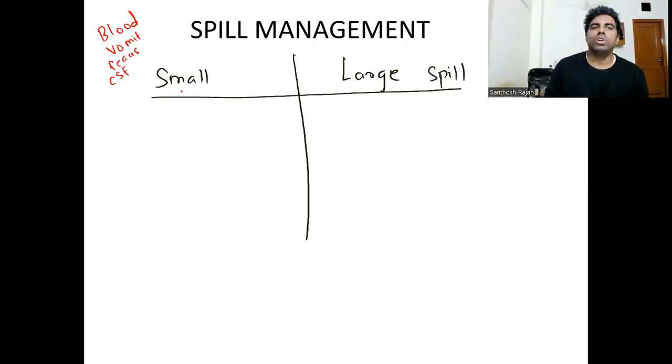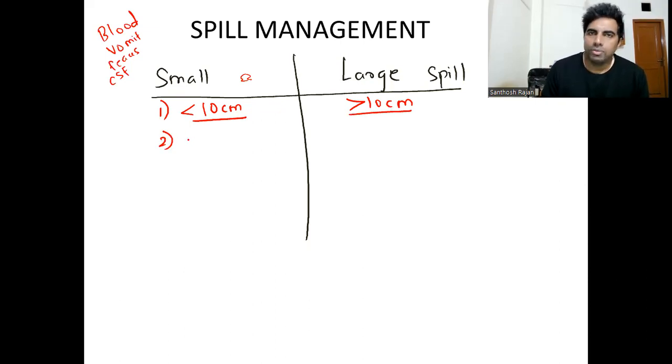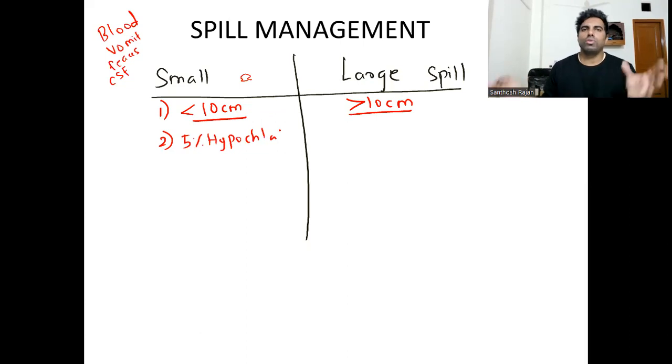that is a spill. When you talk about a small spill, the spill which falls on the ground should be less than 10 centimeter. If it is more than 10 centimeter, approximately you'll say it's a large spill, right? This is the first question. Less than 10 is small, more than 10 is a large spill. And we are using 5% hypochlorite to clean that. Now, how do you do this? When there's a spill, you will segregate the area, put a lot of cotton or newspaper to absorb it. And after putting all these things, what do you have to pour?